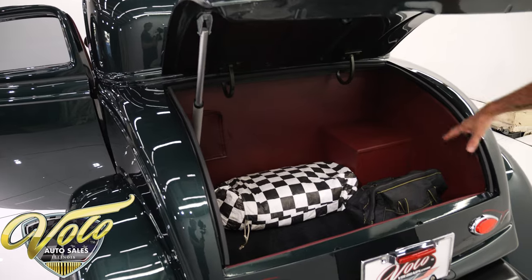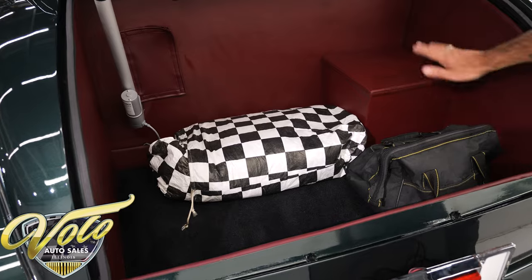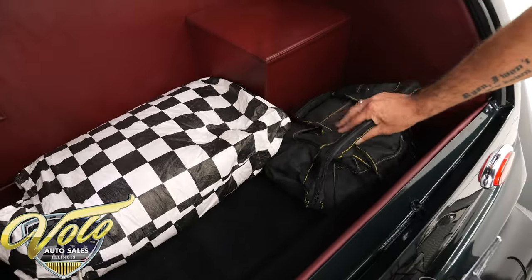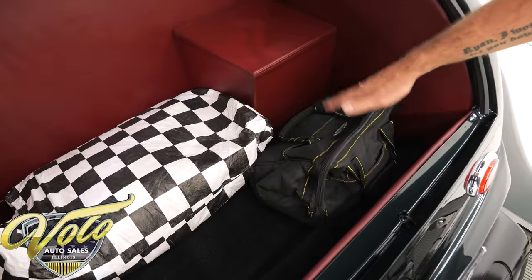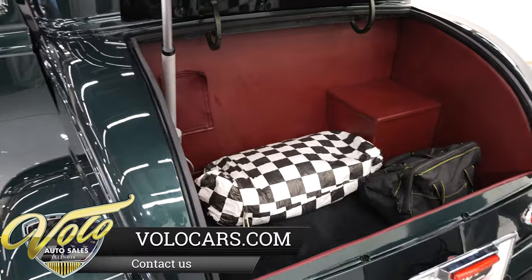So it's all boxed and upholstered to match the interior, the deep dark red. Battery is in here. It's an indoor car cover. And this is just extra stuff. Fix a flat. And here's a quart of oil, just things that you want to have on the road.